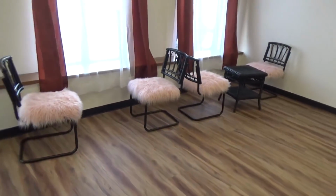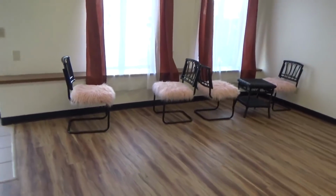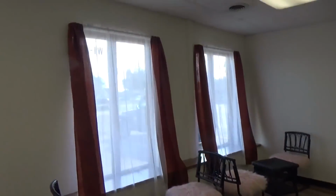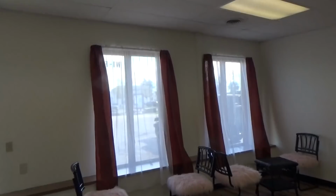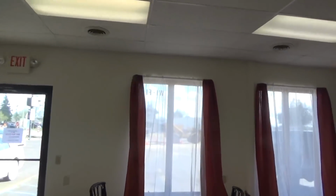But there's a beginning. This will be the cafe area. And we're going to bring over a bistro table that we have already. We have two large windows. And the sign said Wi-Fi. And we're going to leave that right there, because we might offer free Wi-Fi to our guests. We'll see how that works out.